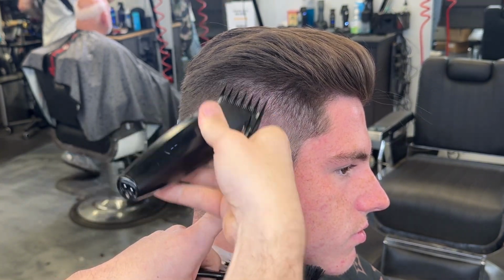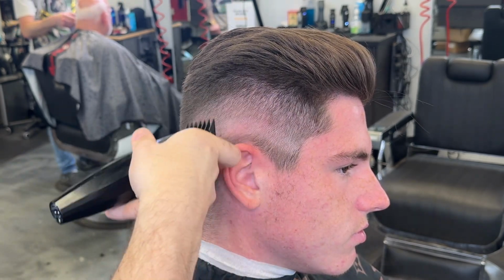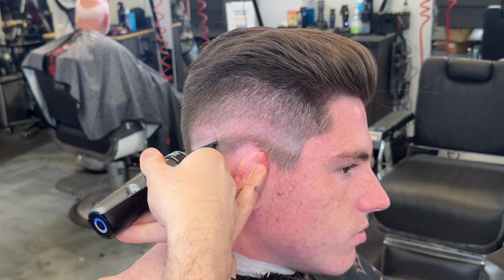Whenever I'm going back and forth and I'm getting the guards off of my station, it helps me to just see it. So if I want a number 3, I don't even look for a number 3. I just look for the blue guard. I just grab that, slap it on my clipper, and then I just get to cutting.